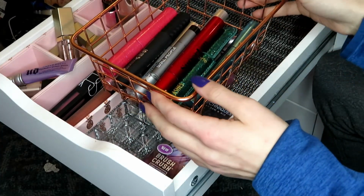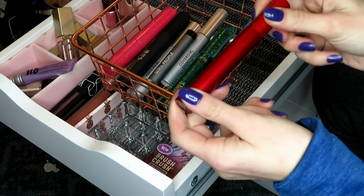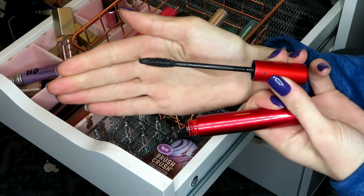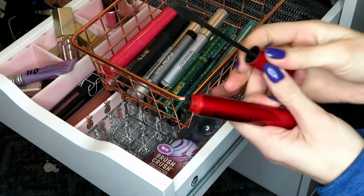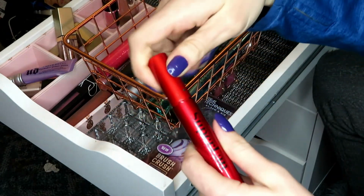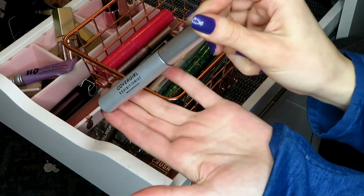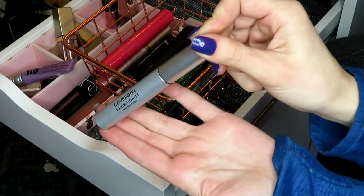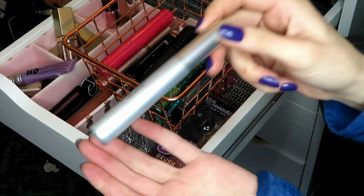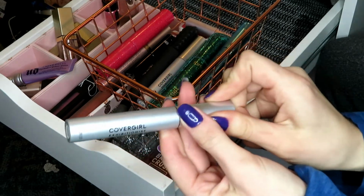On to mascaras. This Smashbox Superfan Black Mascara I received as gratis when I was working for Ulta before. I liked it, it's alright. Never really did me wrong. However, it is dried out, so I'm throwing this one away. And this is the matching pair to the new CoverGirl Exhibitionist waterproof mascara that I said I had opened, that I have up on my counter over here. This one I know is bad, that's why I kept it differentiated, so this one I'm throwing away.